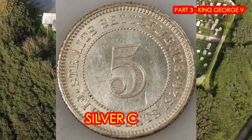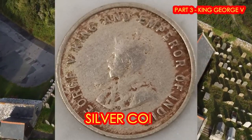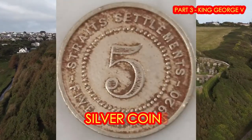And the 1935 is also pretty good. And this is a 1925 5 cents, the only copper nickel coin for that year. The weight is 4.0 grams. This is a must-have in your collection.